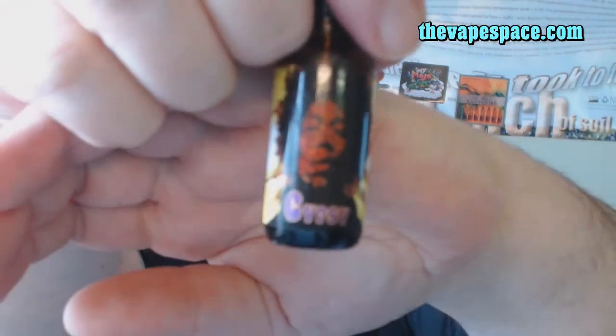I gotta say the tobacco side of this kind of reminds me of like a Turkish type tobacco. And the throat hit, I'm gonna give that a mild. Most times I find tobacco's a little harsher than a mild, but this one here is mellowed. That's why I think it might be a Turkish blend. And vapor production, I'm gonna give that a 9 out of 10 for consistency and plenty of it.